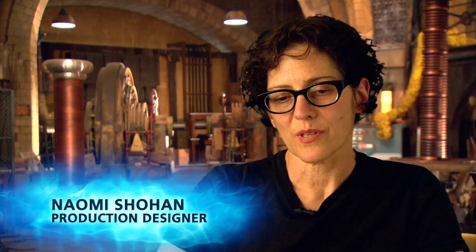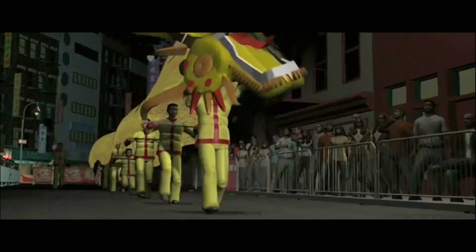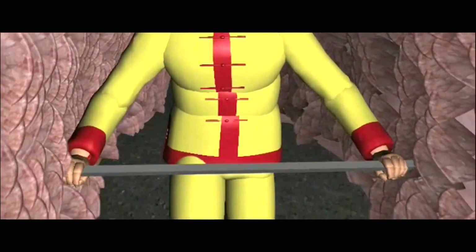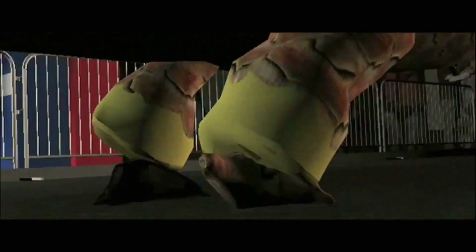That was one sequence where the previs was really helpful because it let everybody really think over at what point it would transform and what would happen to the guys inside it when it did transform.